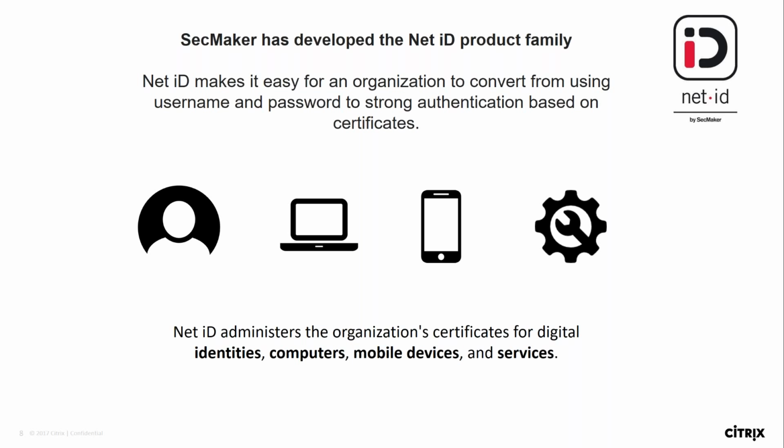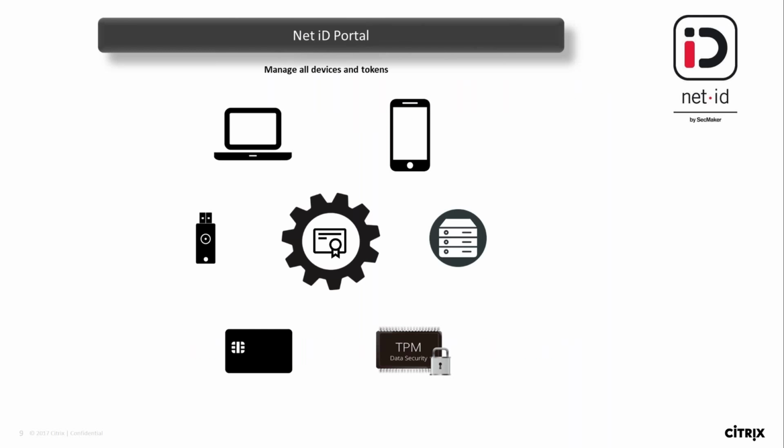We can administer digital identities for users, computers, mobile devices, and of course, different services. We know that you will be in need of managed certificates for all types of devices and tokens. So we developed a solution to secure your computers, your mobile devices, your servers, smart cards, or even YubiKeys. And you can even easily provide your TPM security chip with a certificate and use that as a virtual smart card.